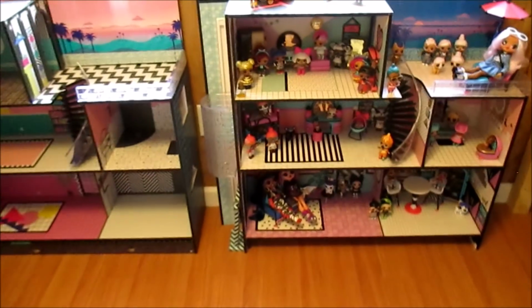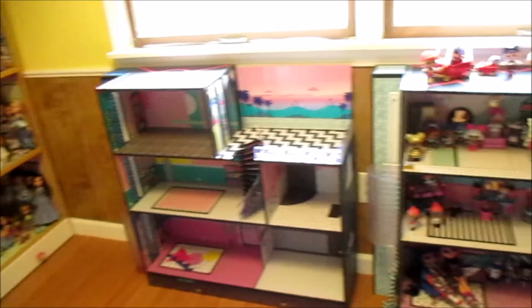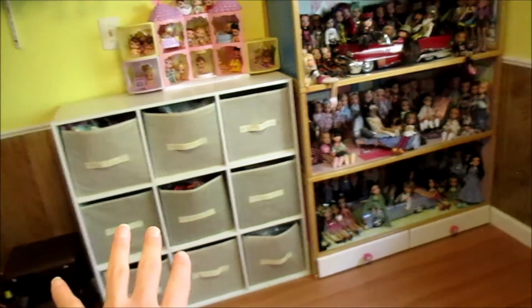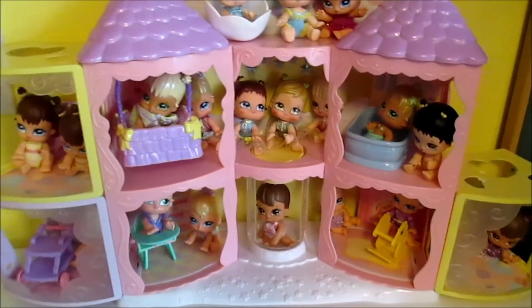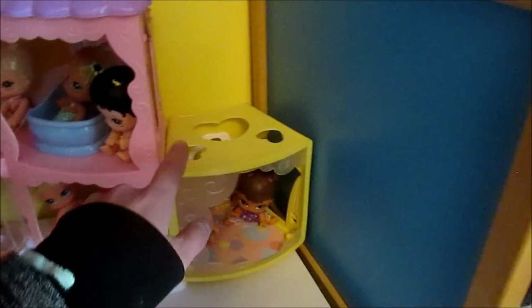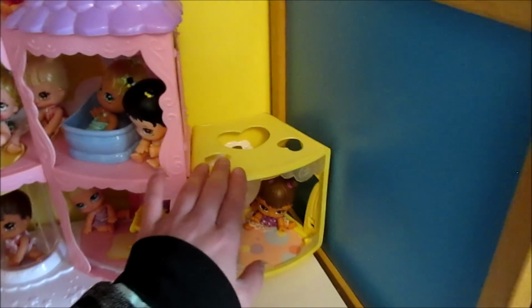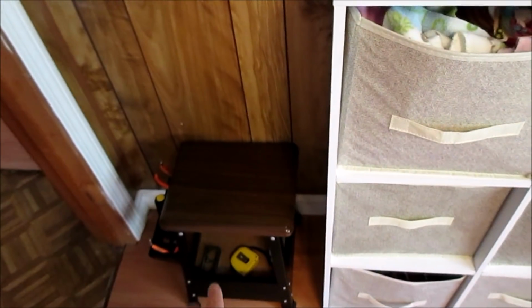Obviously I had to rearrange the room to accommodate the house. What I did is I moved my cube thing over here where it originally was, and I put my little angels on top. And I actually prefer this place for them because they're closer to the Bratz dolls and they won't get as dusty. And then I was able to clip this cubby on the side of the castle where it's supposed to be, instead of placing it on top, which worked, but this is a bit more secure. That's the stool I put together earlier. I'm just keeping it there.